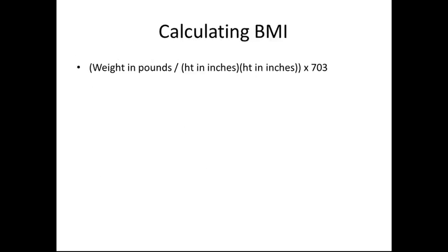You will also need to calculate BMI. The easiest way for me to calculate BMI, because we usually weigh people in pounds and then convert to kilograms, I like to use pounds. So if a person was 150, and then we usually do height in inches, so you would take what you got in pounds, divide it by height in inches, and then you would divide it again by height in inches. And then once you have that number, you would times it by 703, and you would get your BMI.